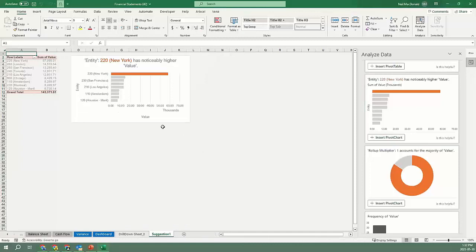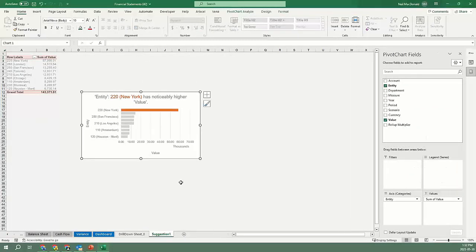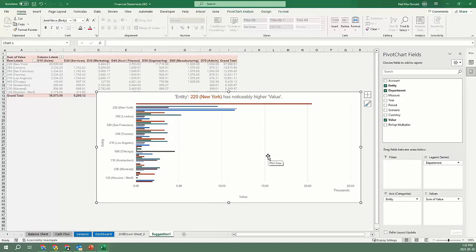I can insert a pivot chart. I don't have to learn new technology. I don't have to learn new ways of programming. It's Excel, right? And I really only clicked a couple buttons, but I also know how to use pivot tables a little bit. So I can come in and say, I can see it's New York, but which department is it that's causing the issue? Now I can break down the data and look at it in different ways.